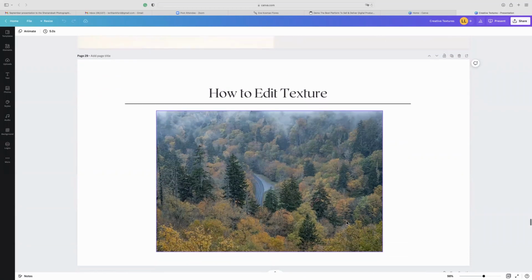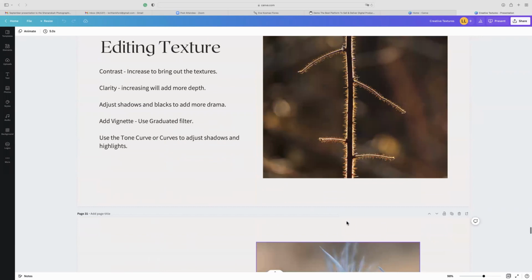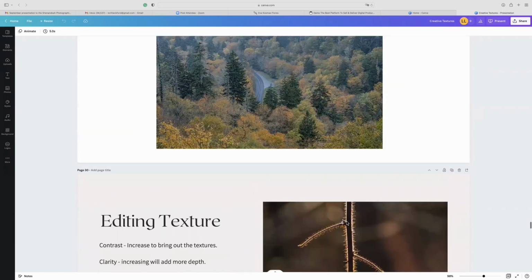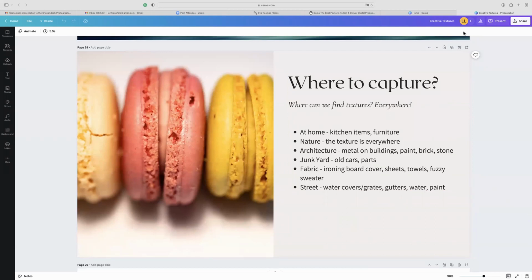So before I talk about editing texture, let me make sure of what else. I want to talk about editing for texture, but I'll pause and see if there are any questions just about how to shoot and what to look for when you're out and about.